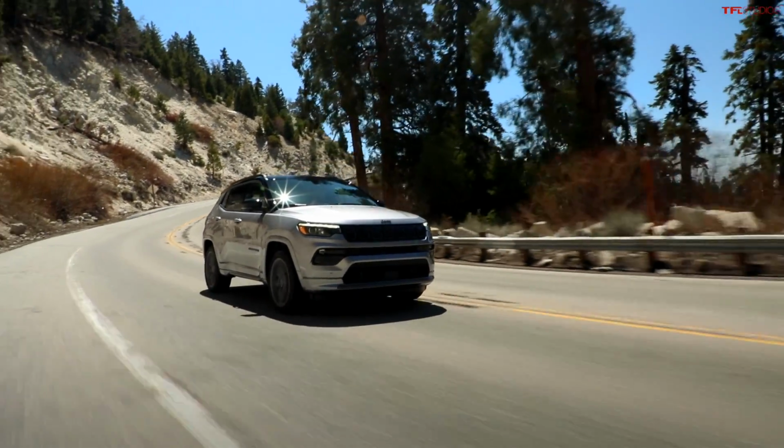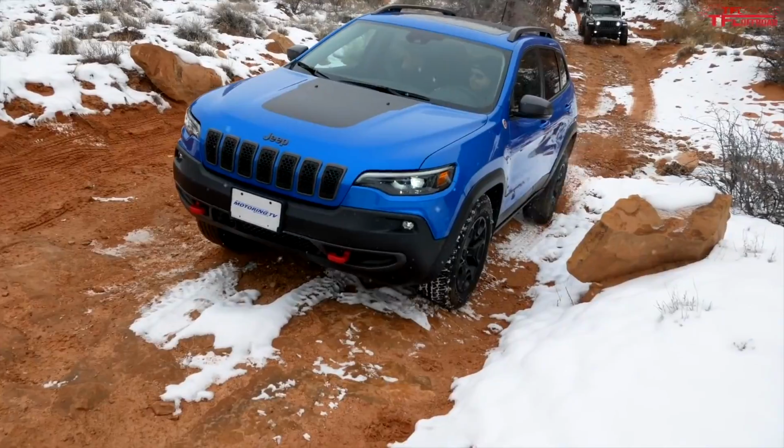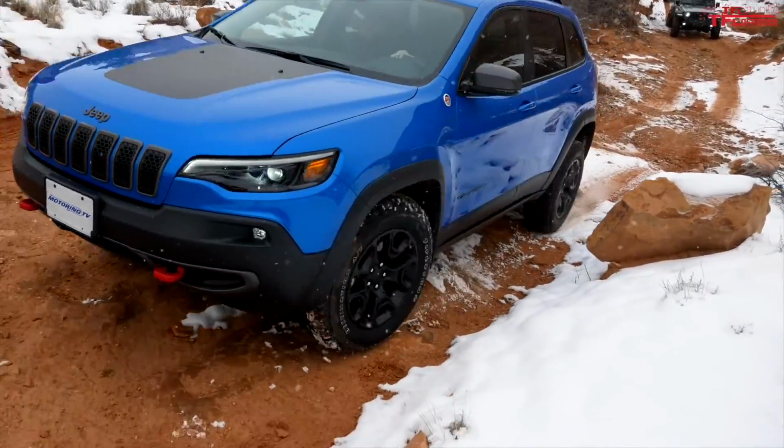So let's start out. What is the Compass? The Compass is an SUV built by Jeep that slots in above the little Renegade, but below the Jeep Cherokee. Now the Compass debuted in this generation a few years ago, and for 2022 we do see some changes.